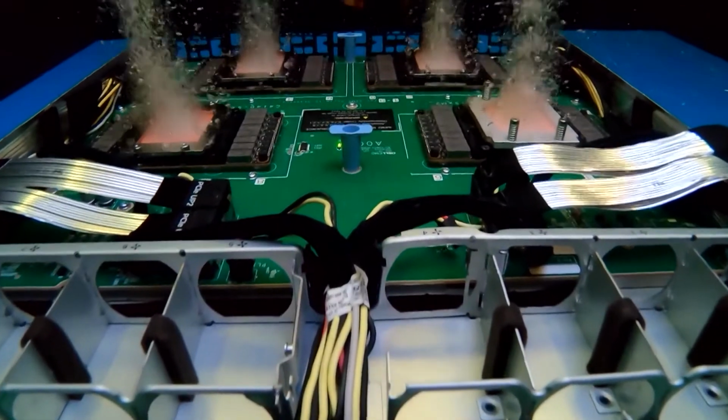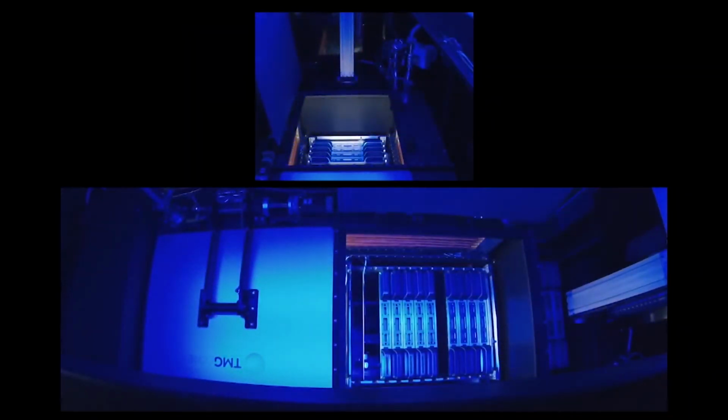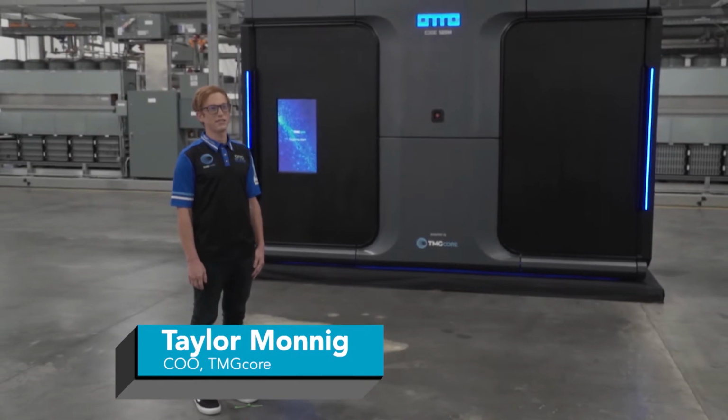We're able to outperform today's air-cooled technologies by utilizing liquid. Liquid is exponentially better at transferring heat from one object to another. So if you combine that with our automation, our robotics, and the HydroBlade form factor, it enables efficiencies and densities that are simply unmatched by today's air-cooled technology.